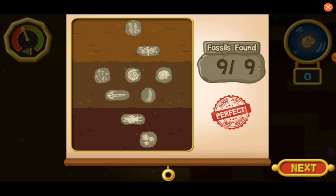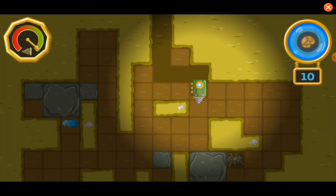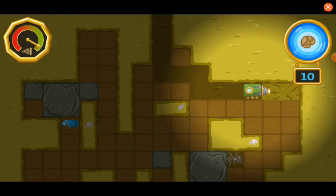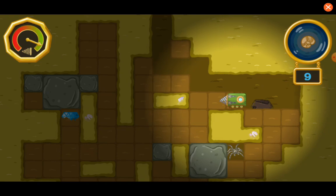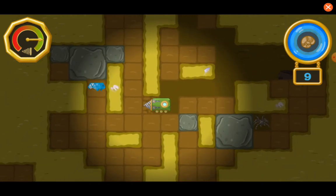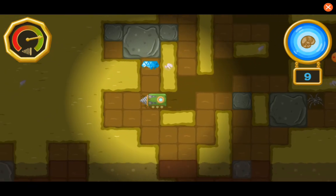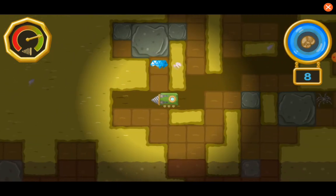Perfect! But there are still more fossils to be found. Tap the button to find a new place to dig. Here we are! There are 10 fossils in this area. Let's find them all. Keep an eye on the drill. If it wears out, we'll have to return to the surface for repairs. When the fossilometer is lit up, it means there's a fossil around here somewhere.